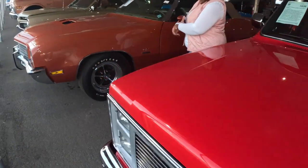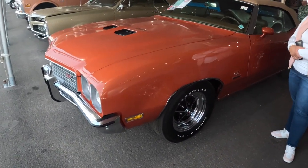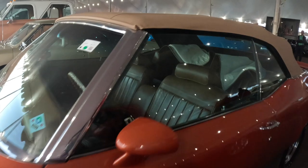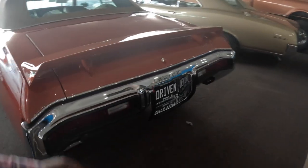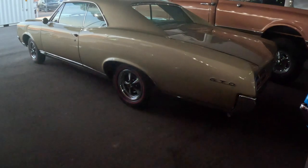What up, man? You like that one? I don't like the team, but I like it. Huh? I don't like the car. You don't like the tail? That's iconic because it's a stage one GS. Yeah, it's a GTO, clean GTO sitting there.